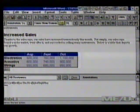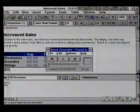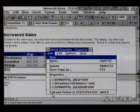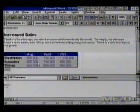We'll continue on. But since we don't want text, we want to actually put in a voice annotation. Let's go ahead and use the little recorder to do that. It's got a nice little button on the toolbar. You can see insert a sound object. So let's just go ahead and record a quick annotation. We click on the record button, and then we say, please review the numbers for October. I think they're incorrect. We go ahead then and exit and update our document at that point.